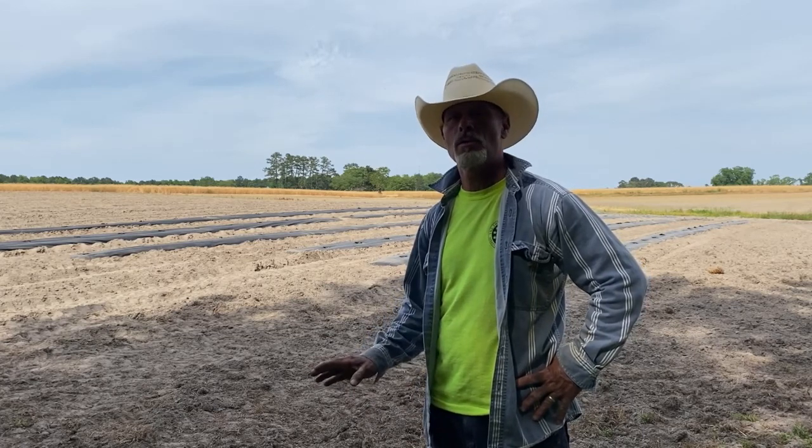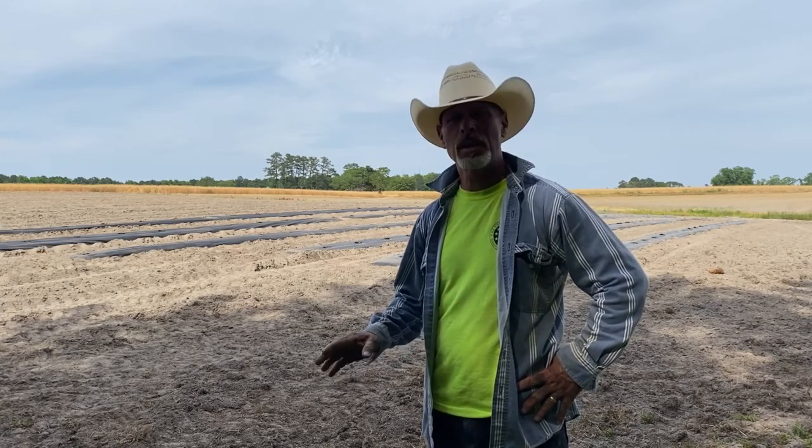We've got 4 more rows that we need to put plastic on in the morning. We're going to be out here at daybreak getting that set up. That way, hopefully by tomorrow afternoon, we'll have all of our lavender plants, or they're not called plants, what are they called? Oh Lord, I forgot. But anyway, y'all know what I'm saying. Plugs, lavender plugs put in the ground.